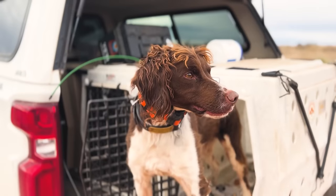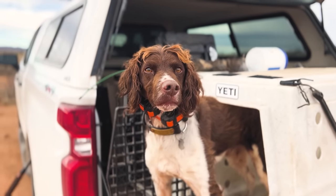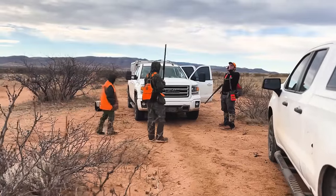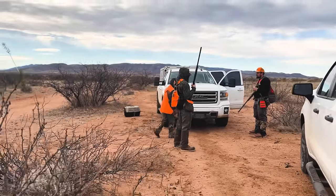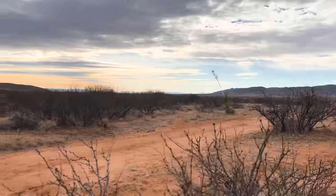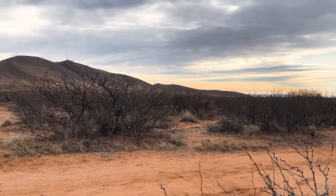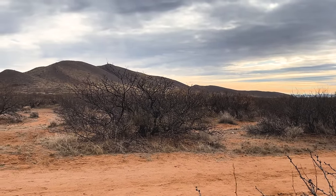Our buddies Joe and Kyle are here. So we're gonna run a couple dogs this morning and see what we turn up. Hopefully everybody gets some shooting and action in, and it should be a good time. It's always fun to get everybody together and do a little bit of hunting. And we're gonna turn dogs loose and see what we come up with this morning. So it should be a really fun walk.